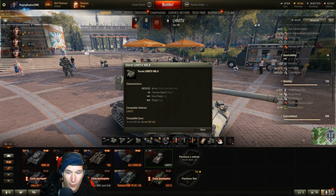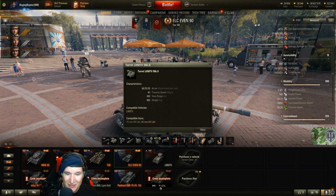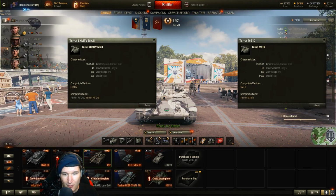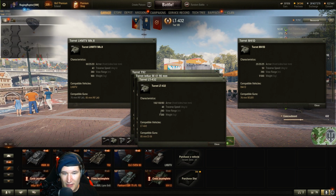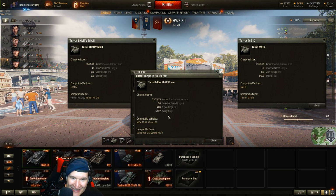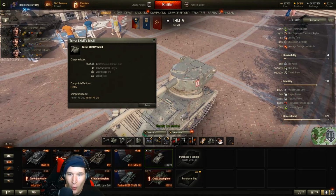Excuse me, no. 380 view range? What are we, an ELC even? No. Seriously, even this tank over here has more view range. The EBR obviously doesn't count, but this guy, 400. He has 380. It's the same bad view range as the LT-432, but the LT-432 has ridiculous armor and a ridiculous gun. And the HWK 40 has even 410. Seriously, what happened there? Why is it so bad?